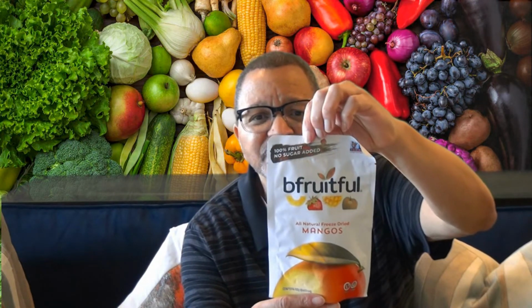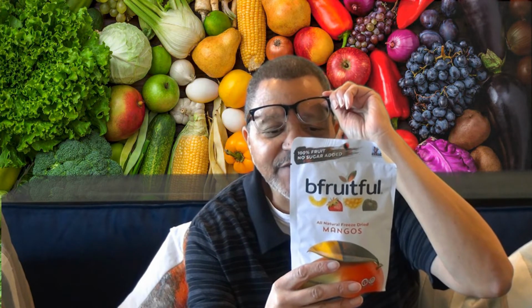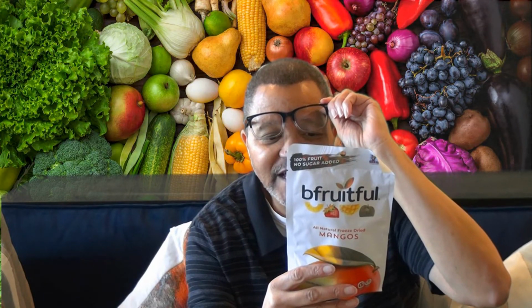So the first thing I have here is freeze-dried mangoes by a company called Be Fruitful. You can see it here. Now this package has 15 grams of carbs and 8 grams of sugars. We don't want to go too far above that, but within reason, that's okay. So we hit about 16 carbs, so that's something you may want to consider as opposed to the candy bars.